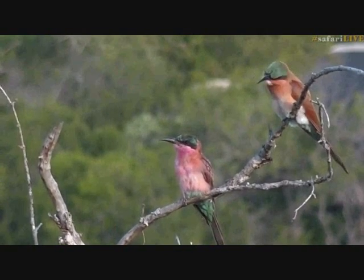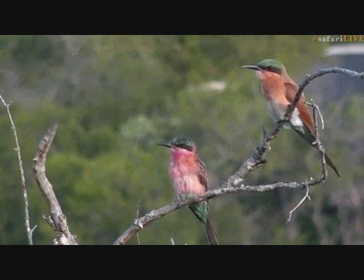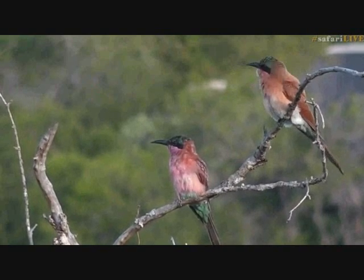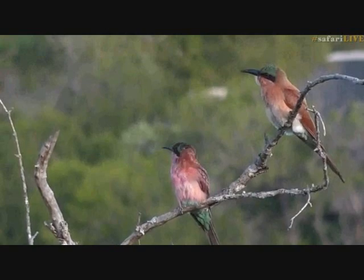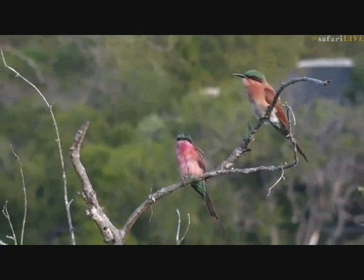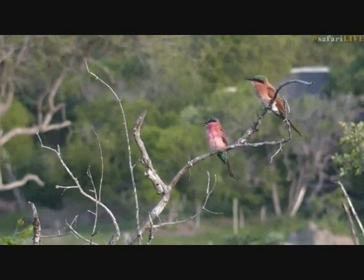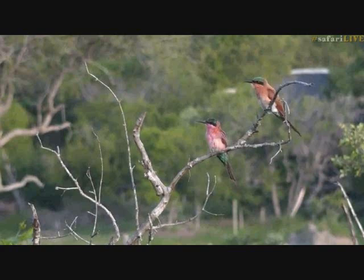They're always the last of the bee eaters to arrive. The European bee eaters always get here first. But what a special surprise it is. I think somebody told me that Taylor had seen a Carmine Bee Eater. There we go. So apparently Taylor saw the first one last week, but this is the first for me. This is the first Carmine Bee Eater that I have seen.